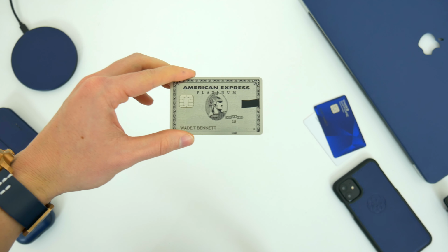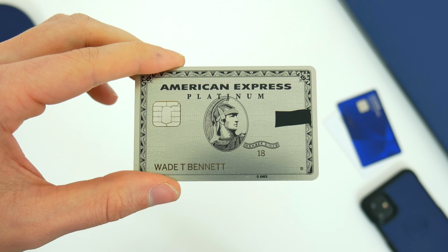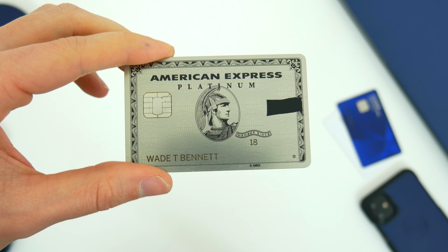My number one recommendation and personal favorite is the American Express Platinum card. It's not an inexpensive credit card by any means, but the perks and benefits of this one, at least for me, make it well worth the annual fee. Airport lounge access is a must-have for how often I travel. I get a monthly Uber credit and a whole bunch more great stuff.